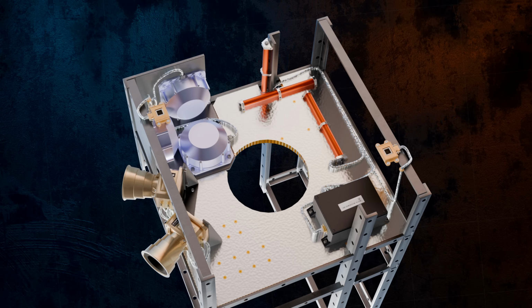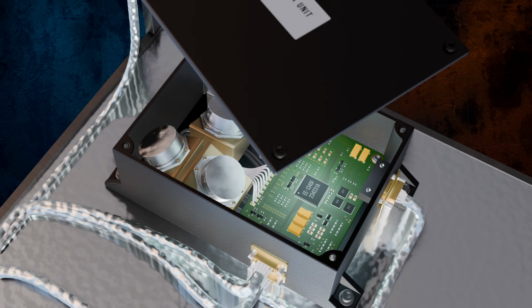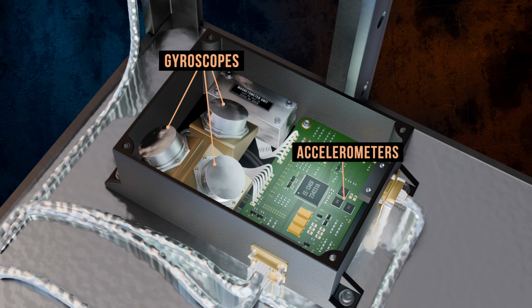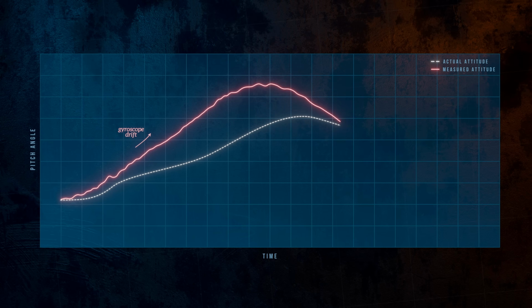Satellites often carry an inertial measurement unit that contains gyroscopes and accelerometers. The 3 gyroscopes in the IMU provide a continuous measure of any changes in satellite orientation. But this isn't enough to obtain good pointing knowledge, because gyroscopes only provide a relative measurement, and they can drift over time, resulting in an error in the predicted attitude.